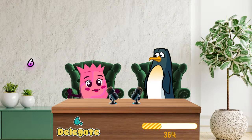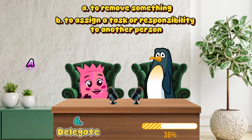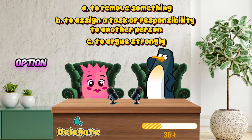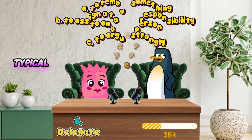Number 6, delegate. Is it A, to remove something, B, to assign a task or responsibility to another person, or C, to argue strongly? And the correct option is B, to assign a task or responsibility to another person. Let's see a typical example.